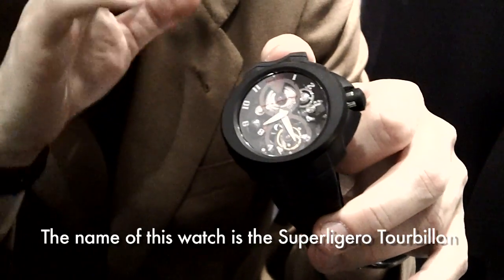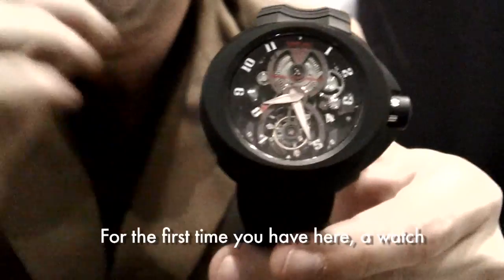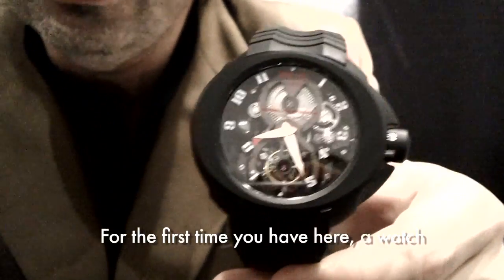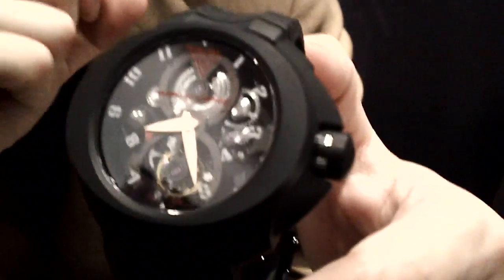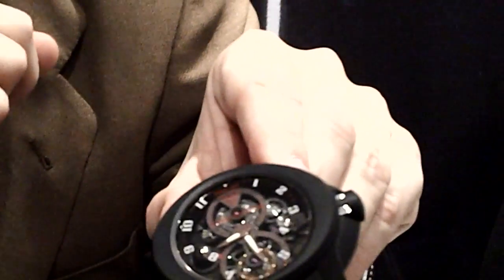The name of this watch is Super Ligero Intrepido Tourbillon. For the first time you have here a movement that is fully made in a kind of carbon. And for the first time you can see even the bridge of the tourbillon and the bridge of the barrel made in carbon. Then the result is an extremely light watch, because the watch is so light that we can even put a little bit of gold and still have one of the sportive tourbillons you can have in the market.